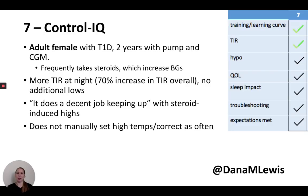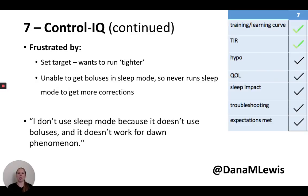And she feels like it does a pretty good job keeping up with the steroid-induced blood glucose levels that would otherwise be elevated, and she's not having to correct as often manually as she would have before she switched on to Control-IQ. But she too wants to be able to adjust the target and run tighter to get different glycemic control than she is with the system. She actually chooses not to run with sleep mode on because she wants the boluses for hyperglycemia correction. And she also has quite a bit of dawn phenomenon impacting her blood sugar levels, and so she wants to keep sleep mode off and get bolus corrections all the time.